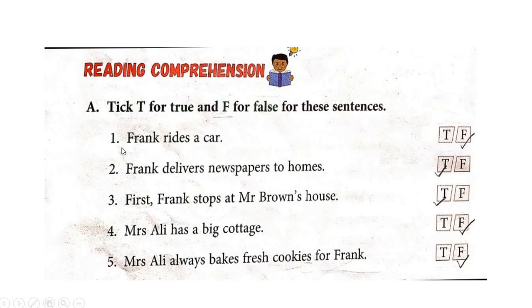Okay, see here. Frank rides a car. False. Frank delivers newspaper to homes. True. First, Frank stops at Mr. Brown's house. True. Mrs. Ali has a big cottage. False. Mrs. Ali always bakes fresh cookies for Frank. It is false.